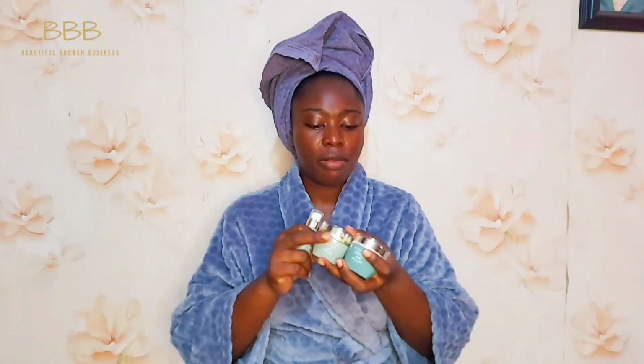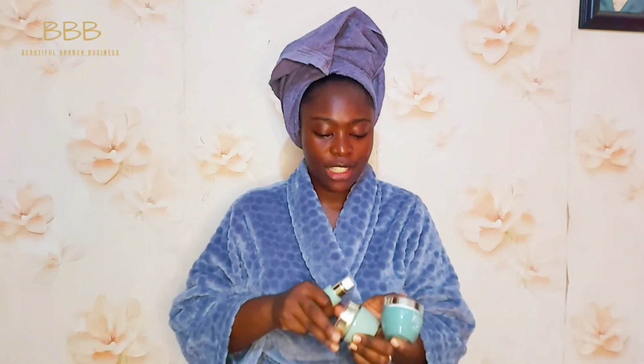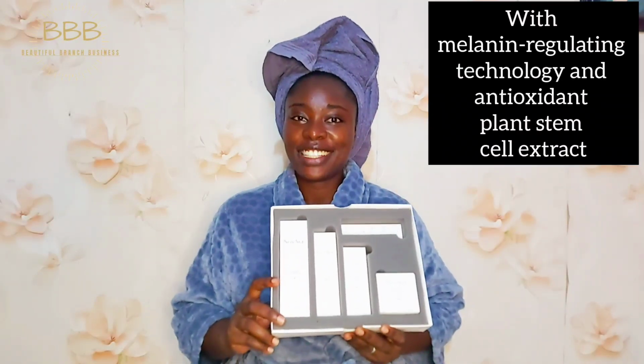The Novage E-Collagen Wrinkle Power Set. So this is the serum, my night cream, and my day cream. It so happens that I've run out. So guess what I have decided to do? I decided to step up my game, like increase the glow, okay? And this is what I'm going for. Ta-da! Novage Brilliance set.